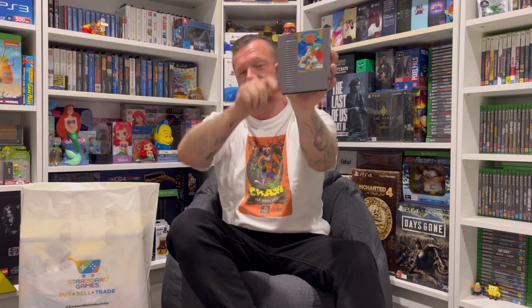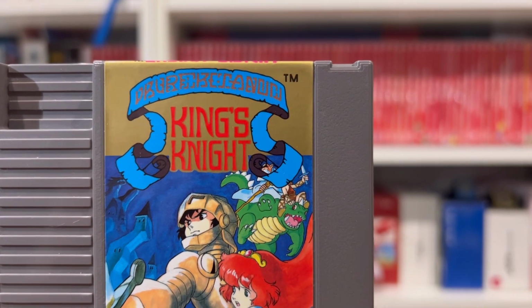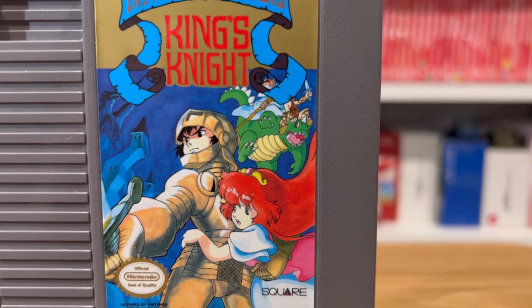Next game is another NTSC game. It's called King's Knight. I know absolutely nothing about it, but it's made by Square, which is now Square Enix, and the cover art just looks amazing. I love this kind of thing, and it's in a really good condition, so I figured grab it while it's there. Can't say no to that cover art.